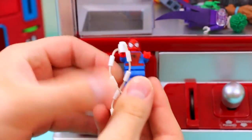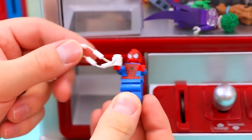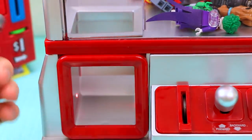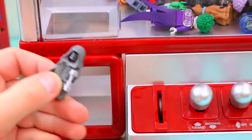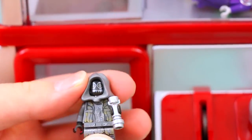Let's check out Spidey here. So I got myself here. Pretty cool. Yes, dude, that's like the rope that you got before. That's cool. Very cool. And then, okay, oh, wait. How did you do that? I don't know. Did you just go again? Just randomly.